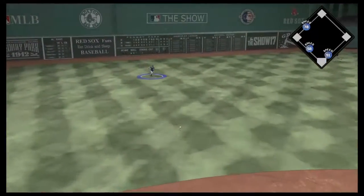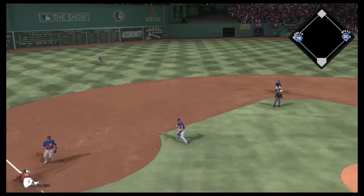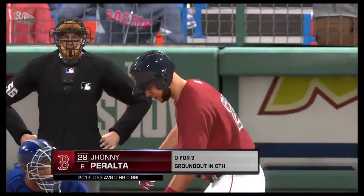Drilled on the ground to short. And a backhanded try into the hole at short, but this gets on by. And that'll bring in the go-ahead run from third. It's now a 4-3 game.